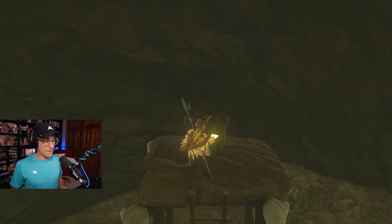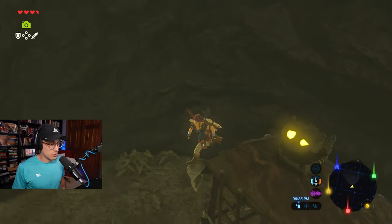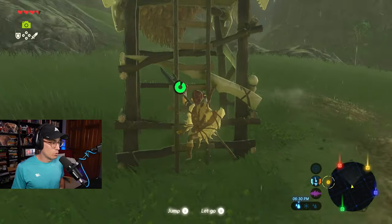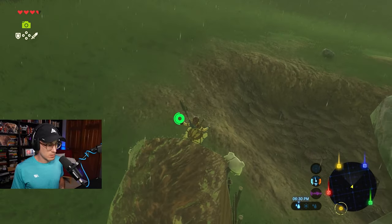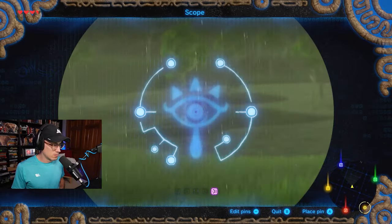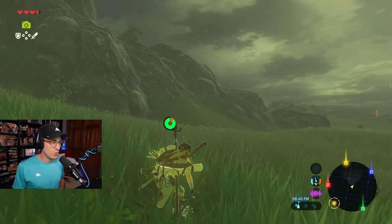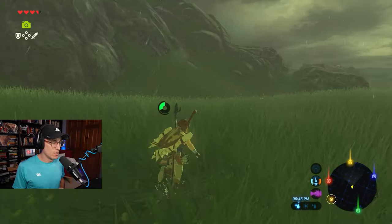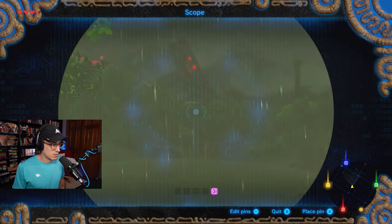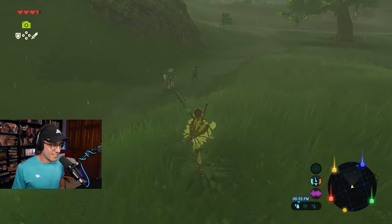All right, what do we got? Shock arrows. Cool. I used one arrow and a little bit of health to get those, but that's all right. Are there more arrows up here? No more arrows. All right, cool. Well. That horse is just standing in the water. Horse, what are you doing? You don't belong in the water. You belong on land. That doesn't look good. Why does... There's bad stuff everywhere.